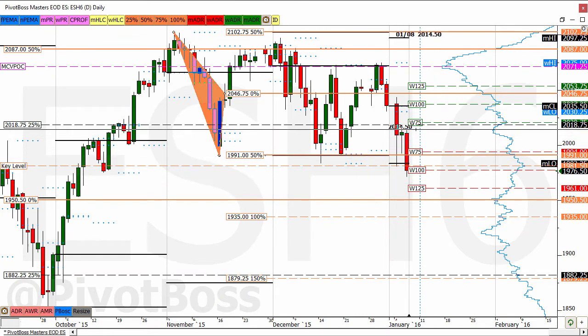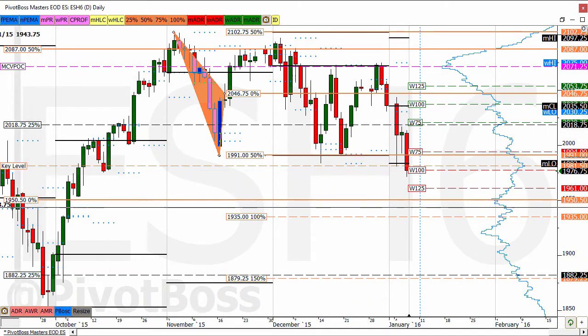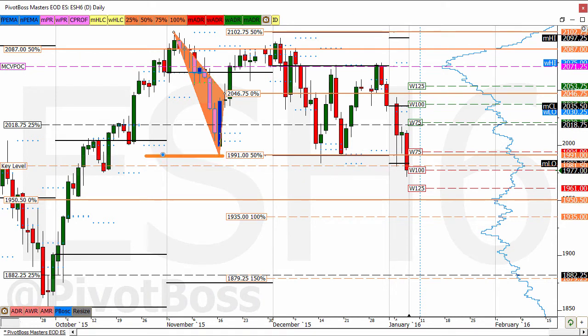We've seen significant selling pressure that has led to breaks of two key levels here short term, and any close or hold below 1991 would suggest a clean breakout from this larger key range. The key range from 1991 up to 2102s is a very important range. It's been building out since mid-October.